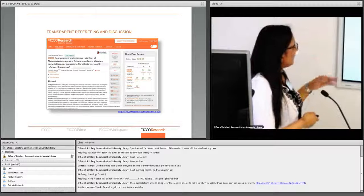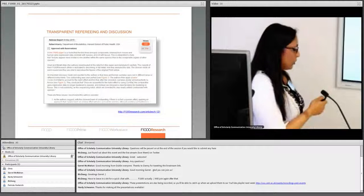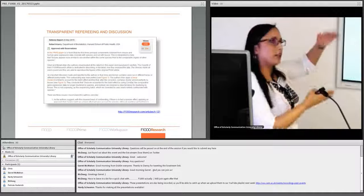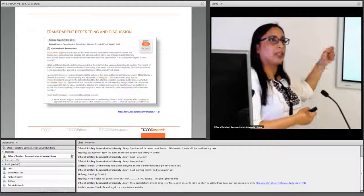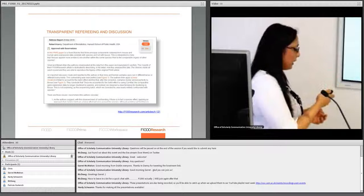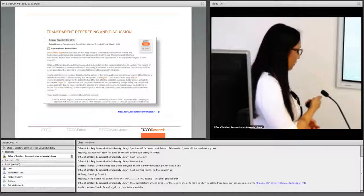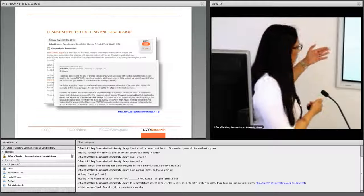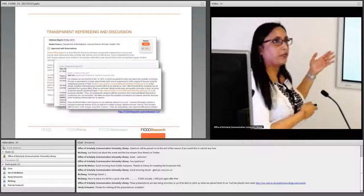So this is, as I said, the criteria for being indexed. And this is what you would see. The reviewer comments are all part of the same file of the article. So even if you were to print the article out, you would be printing it out alongside the reviewer comments. It's not through some different links. So basically, you'd see the reviewer report. This reviewer has approved with reservations. You as a reader would see what the authors have said, how they've responded, and you'd also see if there's been any readers that have commented.